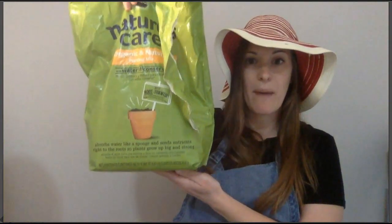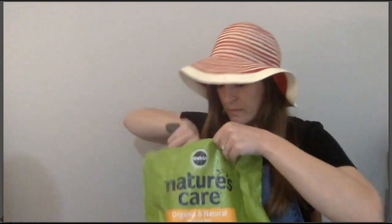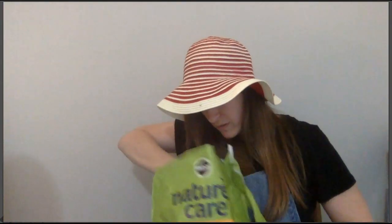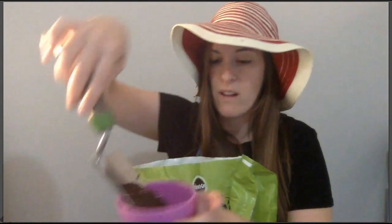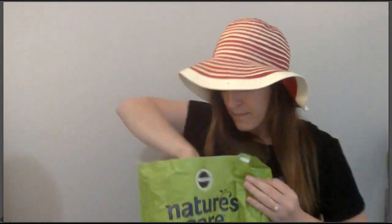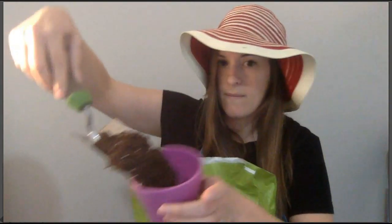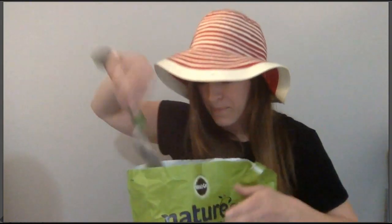So plants need soil. So I have a big bag here of soil, and I'm going to use my shovel to get some soil out. And I'm going to fill the pot. I'm going to fill the pot with soil, just like that. And I'm going to fill it almost to the top. And I'm making a little bit of a mess, but that's okay. A little bit more.